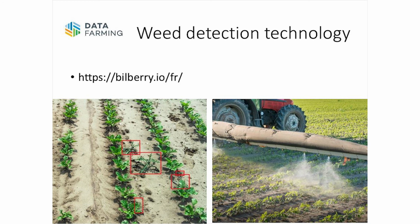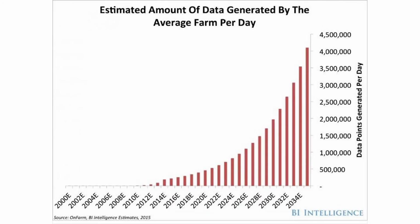I'm going to leave you with one last slide, and my time's up. But this is a sobering thought. This is some smart person, BI Intelligence, they call themselves. It might be BS intelligence, I don't know. But someone smarter than me has worked out that within about 15 years, we're looking at about 4 million data points per farm per day. 4 million data points per farm per day.